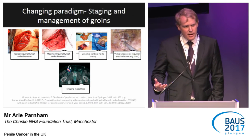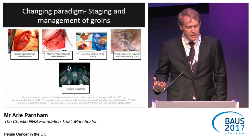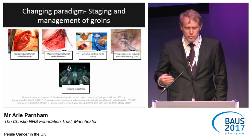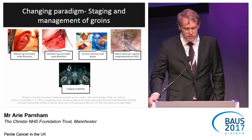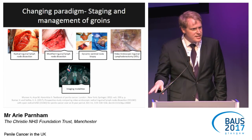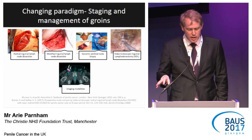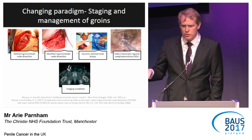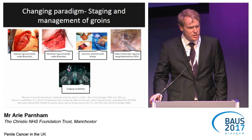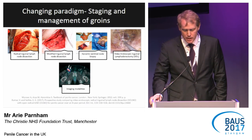If we look at the groins now, the paradigm here has also changed. Whereas before we did radical inguinal lymph node dissections, which was a terribly morbid procedure, we've now moved through a series of steps. There's modified inguinal lymph node dissection, proposed by Catalona, taking less lymph node tissue but focusing on the areas where it's most likely to occur. And then we've moved on to where we are now, which is dynamic sentinel node biopsy, which is pretty much the gold standard for impalpable disease, and we must be very clear about that.